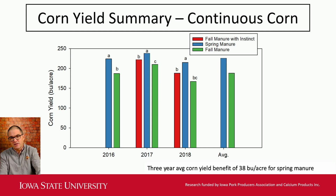We had it in 2016, but that was actually coming off a soybean year, so I'm not showing that data. But as we look at this, in every year we see a statistically significant difference. You see a difference in letter between fall manure and spring manure. So there was about a 38 bushel per acre increase in corn yield with the spring manure compared to the late fall manure application.